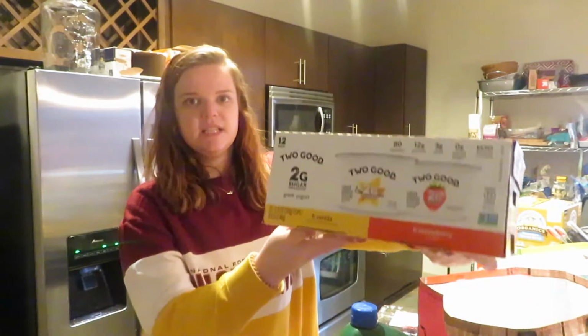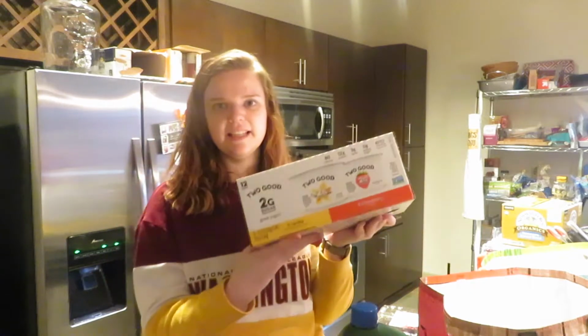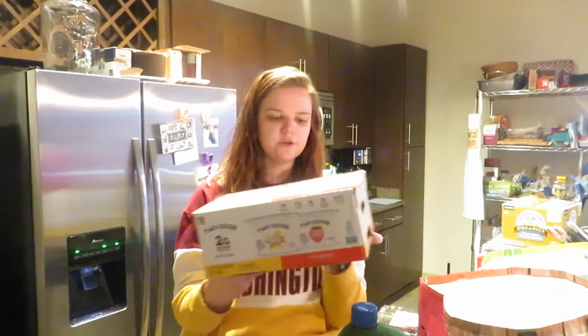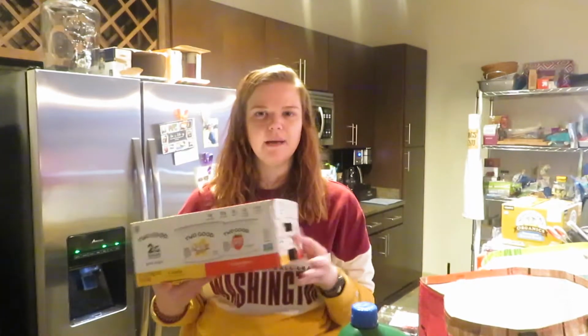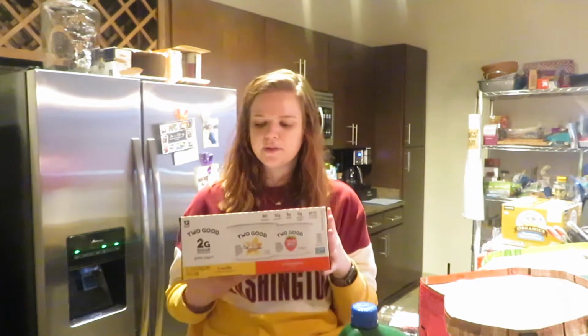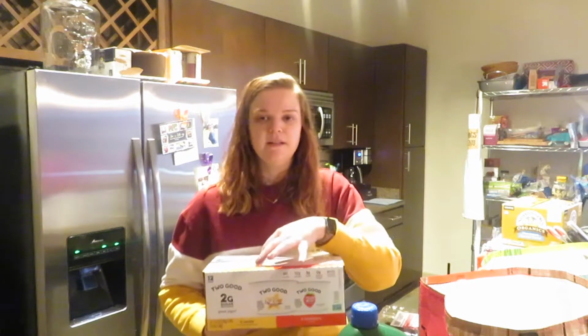Next thing we have are these Greek yogurts. They're Greek low-fat yogurts. They're the Too Good brand. I really like these. I've had a couple of them from my regular grocery store, but this is a 12-pack. They last a decent amount of time, and I've been eating a lot of smoothies and snacks with Greek yogurt recently, so I go through them fairly quickly. This one has strawberries, so I could eat that just plain, and then a vanilla, which I could use in smoothies or just to add into recipes.